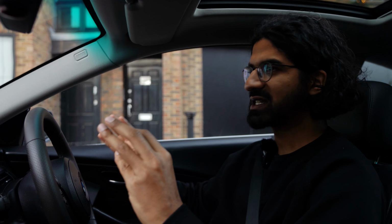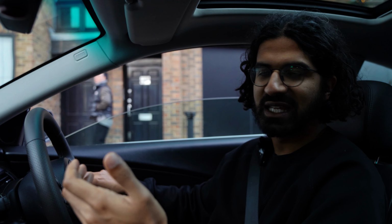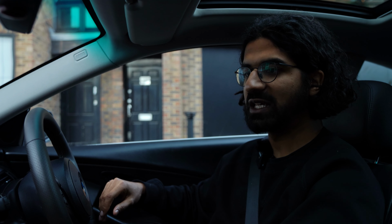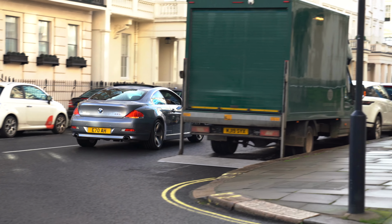And first things first, it's so cossetting in here. So standard, loud, bustling city, shut the window, got the pan glass roof here, and it's so quiet in here, it's so unbelievably refined. Let's start off with why this is such a good town car.